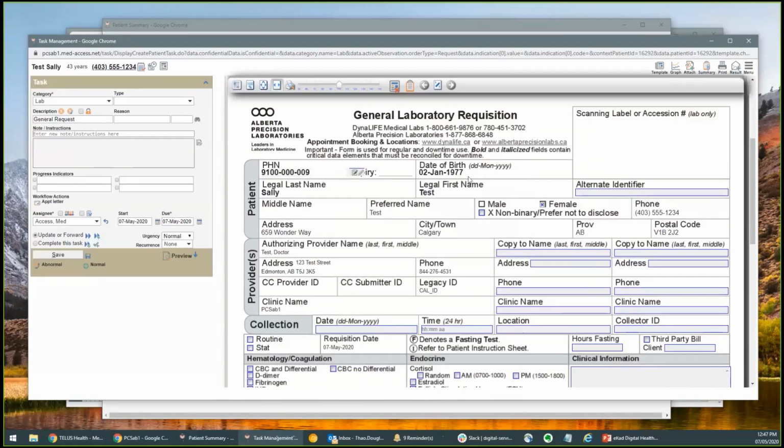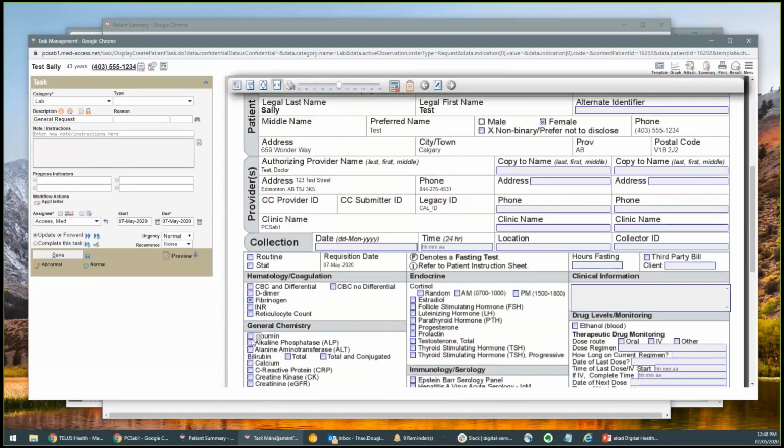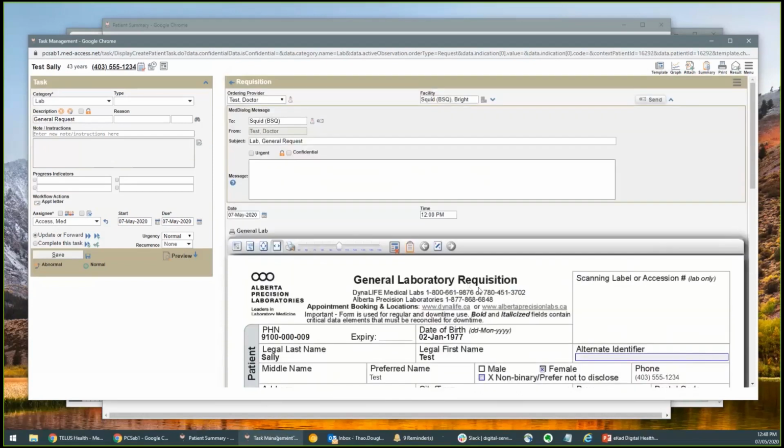You can see that a lot of the information is pre-populated from my test patient's data to avoid me having to write all this information in. I can check off any tests that are needed on this and essentially package this up and push this through to the patient to then book the appointment and bring this paper to the lab.